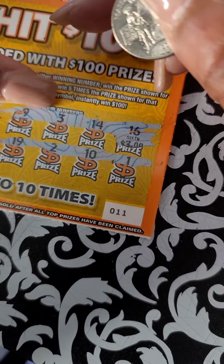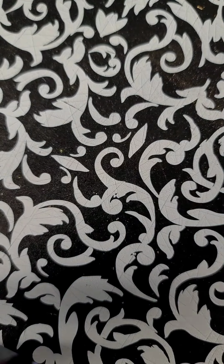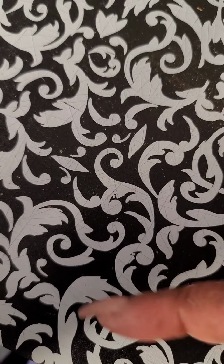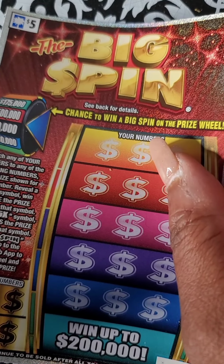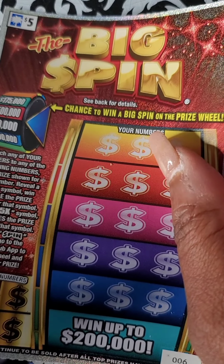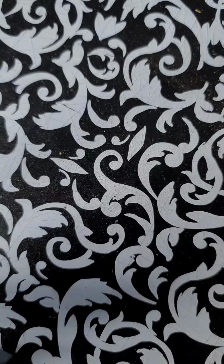Okay, so that's it for the $2 tickets, you guys. Let's go to the $5 tickets. How many $5 tickets I have? I have 2. So we're going to start with the Big Spin. It's also a match game. See back for details. For a chance to win the Big Spin.